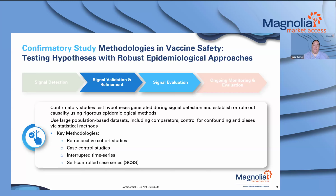And then obviously the linked data sources. So can we pull from the EHR, which is your system like Epic, and also link that to the claims data, and also is there registry data we can pull in? Are there specific immunization systems data that we can pull in to get that more complete picture of what's happening with patients?